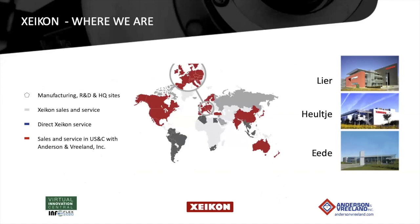Xeikon, and who are we? Xeikon is based out of Belgium, out of Leer. That is where we actually manufacture our equipment, and we also manufacture our toners and have a center there, not too far away from each other. And here in the States, our headquarters is out of Itasca, which is just right outside of O'Hare Airport.